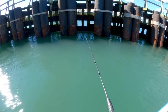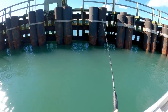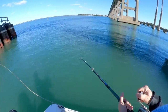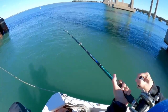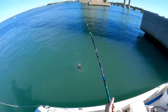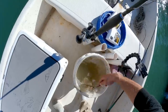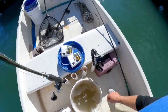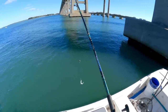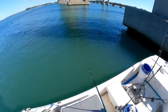Tide's just starting to fall. Let's see if it affects this bite. We had a really good school of fish in here. Let's see if they stick around. Slow on the mullet today. I will keep trying.